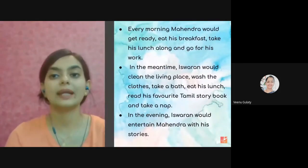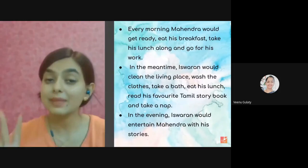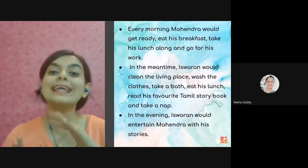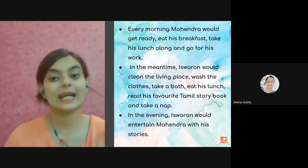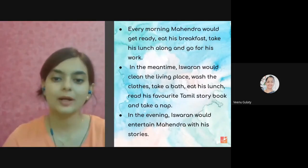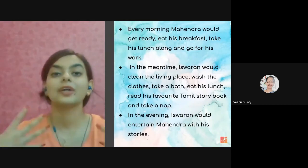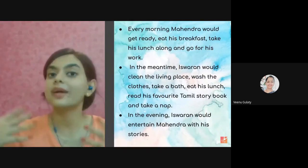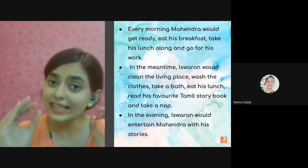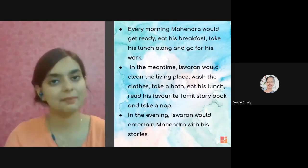So he was great in all the work that he did. Every morning Mahendra would get ready, eat his breakfast and take lunch along with him and go for his work. Meanwhile, what did Ishwaran do? He would clean the living place, wash the clothes, take a bath, eat his lunch, and engross himself in his favorite Tamil storybook and take a nap. He always used to read a book, and from there he got inspired, and he used to weave out different stories and narrate them in such a way that they appeared almost real. And in the evening, this would be the entertainment for Mahendra.